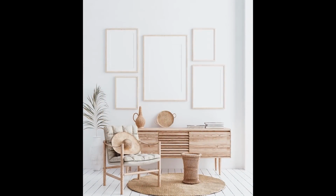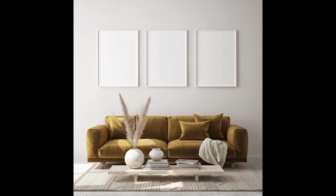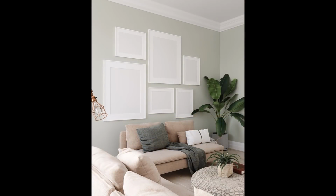So let's get started. The best way to do this is to start with your inspiration first. Think about the size, the number of images, and the location that you're going to be hanging the gallery of images, and then go shoot for that size, that space, and that place.